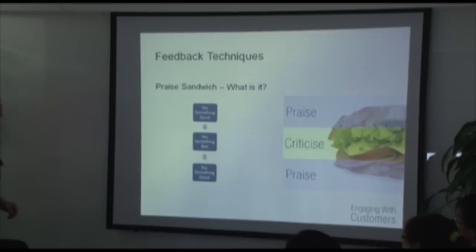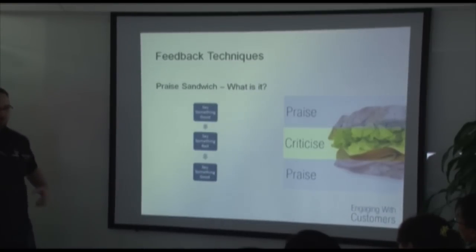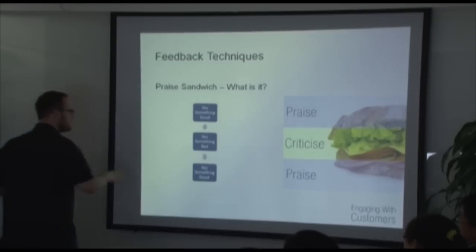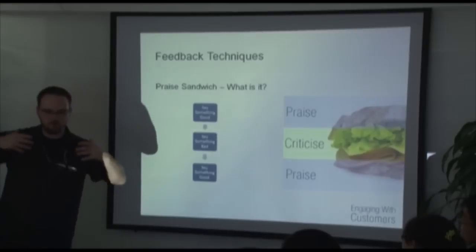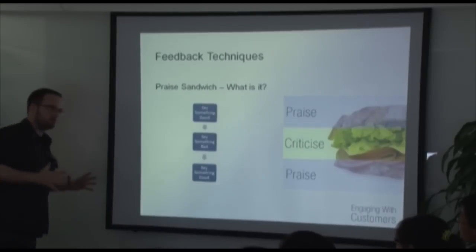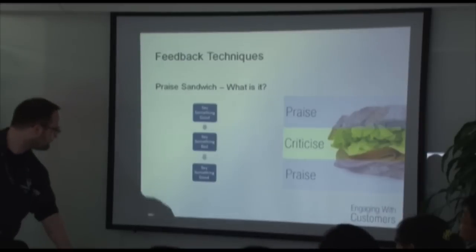The other side is the critical part is too heavy. It's too much criticism or it's delivered in the wrong way. In which case, the person that you're giving the feedback to feels bad. They feel that they're not capable of doing what they should be able to do. As a model, it's rubbish. It's really ineffective.